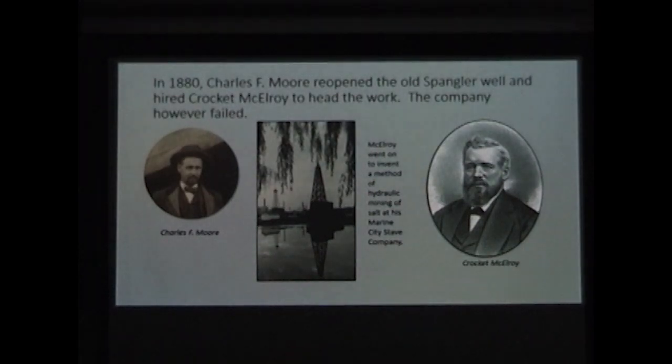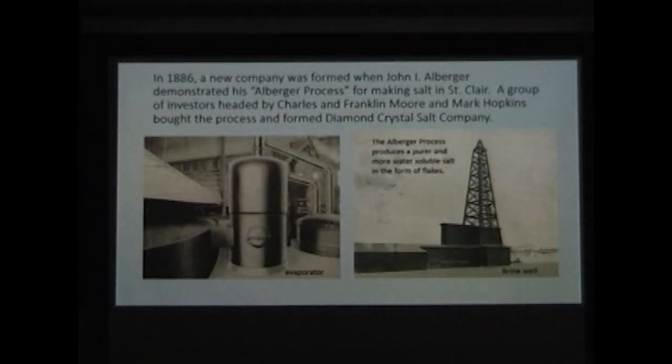This attempt, however, didn't last. However, in 1886, a man named John Ulberger came to St. Clair and demonstrated a process he had invented for making salt, and it produced flakes rather than crystals. It produced a pure form of salt that was more water soluble and really was desired by food processors. So Moore and Mark Hopkins, a group of St. Clair investors, purchased Ulberger's patent, and they formed the Diamond Crystal Salt Company.